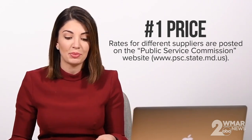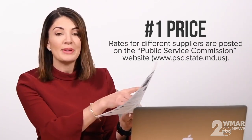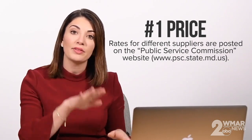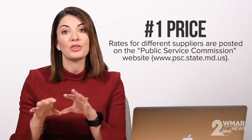So what you can do is you can print out your BGE bill, look at how many kilowatts you used, put in that number on the website, and then it'll show you all of the approved suppliers and how much they charge per kilowatt. Number two, look at the rate.